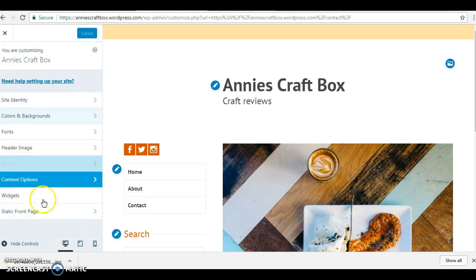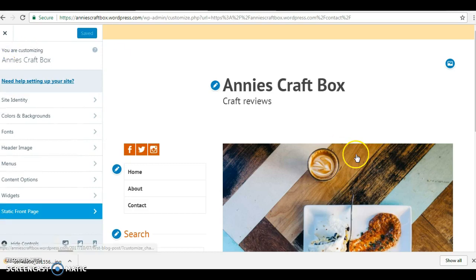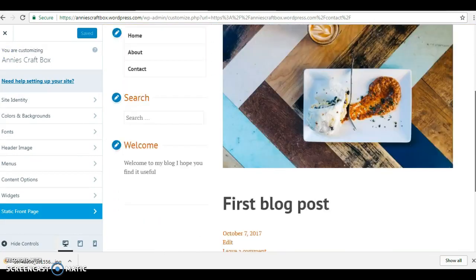I mean, it's pretty self-explanatory. I just wanted to quickly show you. The static front page is if every time somebody comes to your blog, they see the same front page. So that could be like a welcome page or a navigation page, or they see your latest post. So that's up to you which one they see. Okay, so that's basically how to set it up.